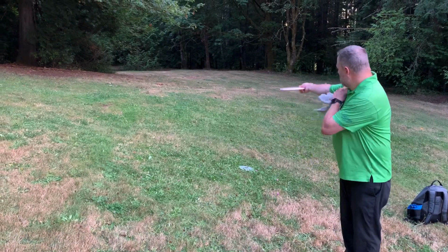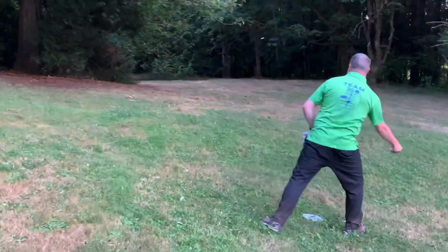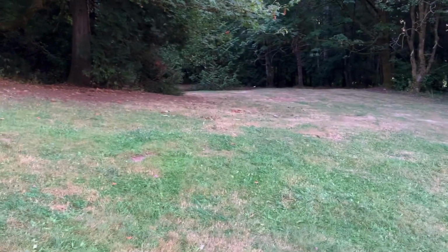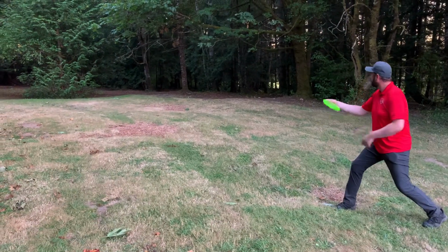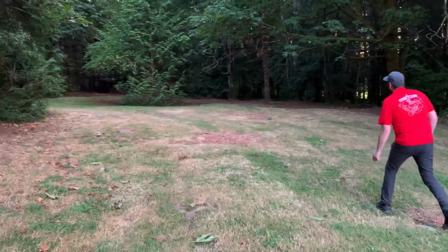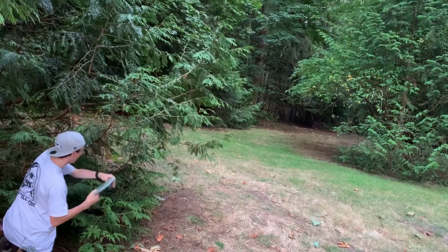BJ's got his upshot here. I believe this is that Explorer again. It's a perfect upshot. There ain't nothing wrong with that. Put him right under the pin. Paul with another good upshot. Just a tiny bit short, but it got a good little skip up. Scott with that Warden again. And just held on to it for a little bit. You got a great tree direction, though.